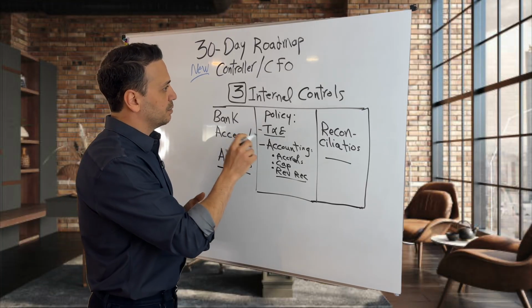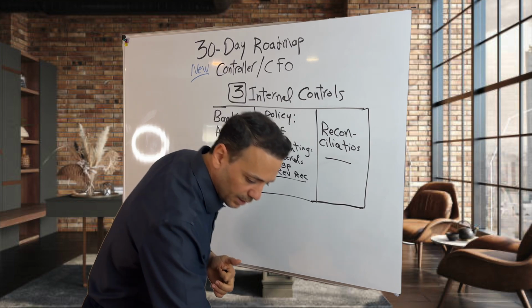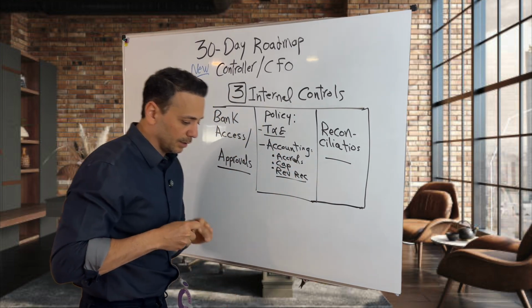So that's in terms of internal controls. We'll move now to the next area, which is systems. Let's take a look at that.